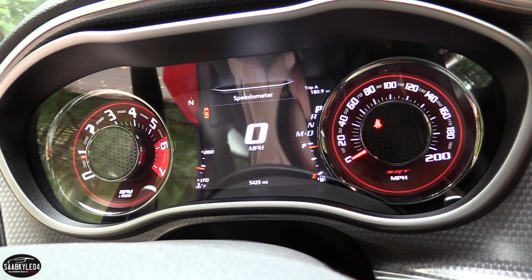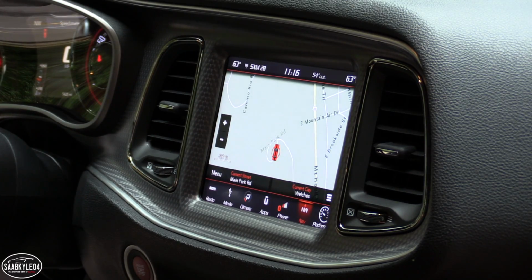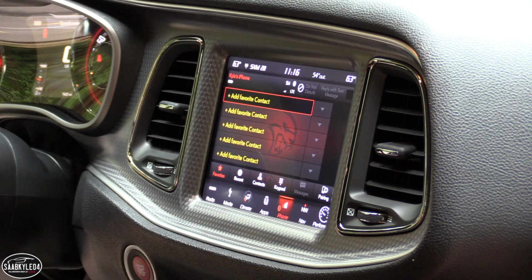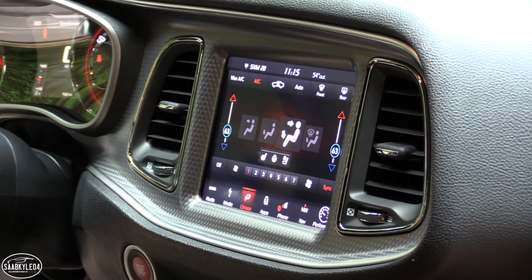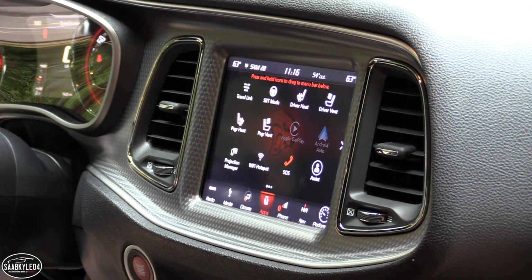Standard features include, but aren't limited to, a thoroughly updated Uconnect infotainment system, Harman Kardon surround sound, navigation, satellite radio, Bluetooth connectivity, dual-zone climate control, a variety of apps such as SRT performance pages, and even some smartphone integration technologies such as Apple CarPlay and Android Auto.